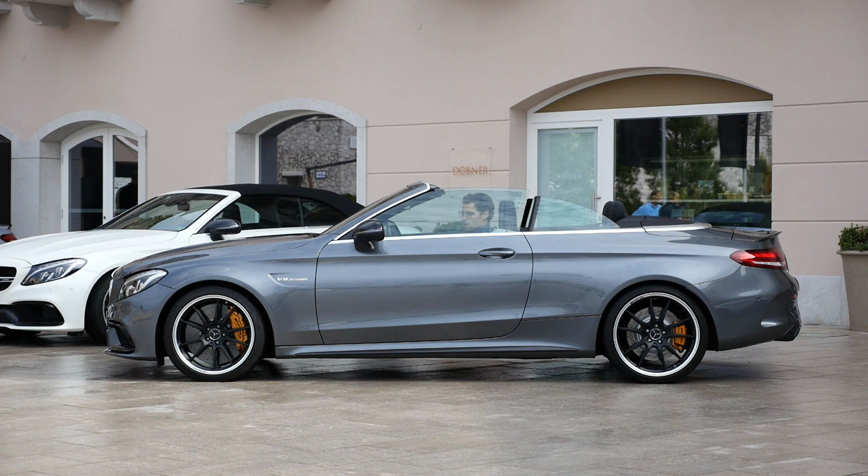What do you think about the roof opening process? As I said, it works until a speed of 50 kilometers an hour, and there's also a special button to raise all or lower all the windows at the same time. And you see here there's a belt presenter, also a practical solution, so I don't have to reach so far behind.